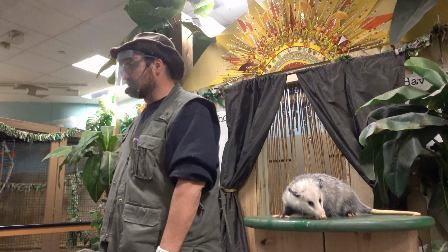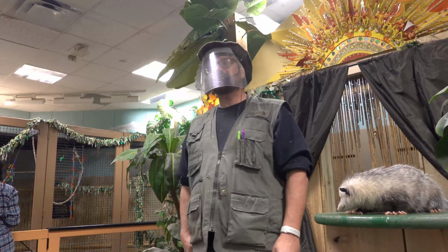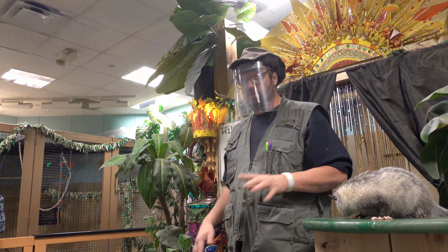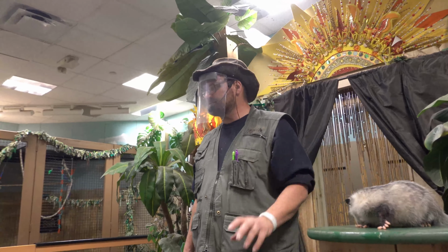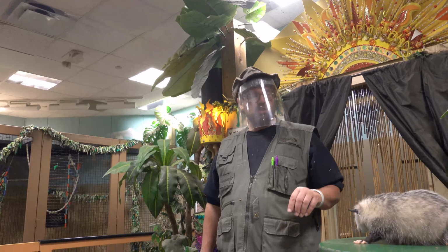All right, what is this? You don't know? This is called an opossum. Not a possum. Some people call them opossums too, but it's actually an opossum. Possums are actually found in Australia, so they're a different animal altogether. But both of them are considered a marsupial. And a marsupial is an animal that has a pouch. They develop their babies in a pouch.